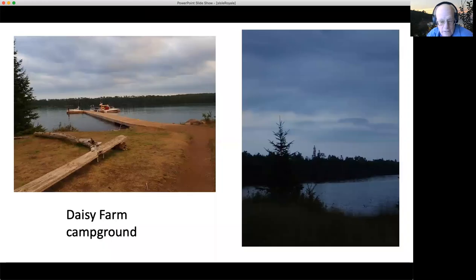This is the campground we got to called Daisy Farm. There's a dock there that many people come to, ride by boats and camp there. It's a beautiful place. We had a wonderful evening program with the wolf researchers who've been conducting this famous long-term study of the wolves on Isle Royale. It got quite cool in the evening. Everybody dutifully put on their down jackets and so on.